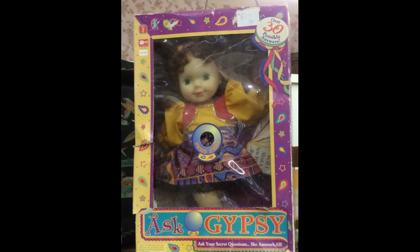This Ask Gypsy doll is very interesting. I had never seen her before. She's a battery-operated talking doll made by Eugene. I did a little research when I got home and found that she was made in a blonde version as well. The word gypsy is considered by many people now to be an offensive ethnic slur, so this doll would never be made today.